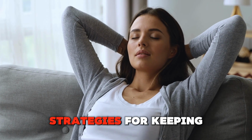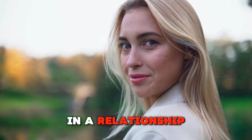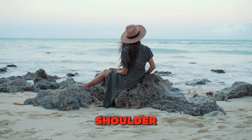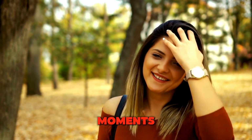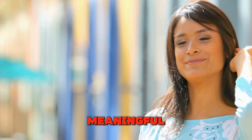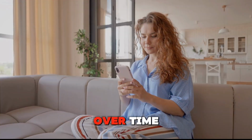7. Long-term strategies for keeping the spark alive. Maintaining physical connection over the long term is crucial for keeping the spark alive in a relationship. Regularly integrating touch into your daily interactions, such as a warm hug before leaving for work or a gentle touch on the shoulder during a conversation, can help sustain emotional closeness. Plan for intimate moments, such as a relaxing massage or a spontaneous dance in the living room, to keep the physical connection strong. These small but meaningful gestures can help maintain the excitement and intimacy in your relationship, ensuring that the bond between you and your partner continues to grow over time.